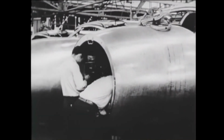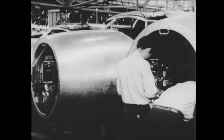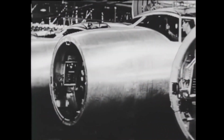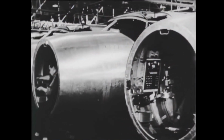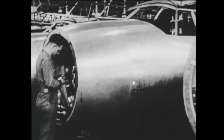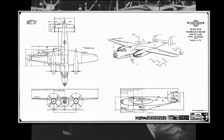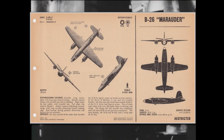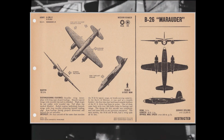The Martin company submitted their design to the new specifications on 5th of July 1939. Their Model 179 won the competition and was awarded a contract for 200 aircraft. The first design featured a dual-tail setup similar to the one on the B-24 bombers, but this was changed to a single tail before production began.